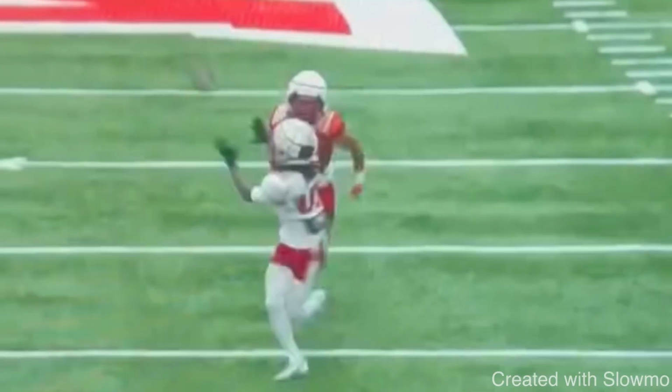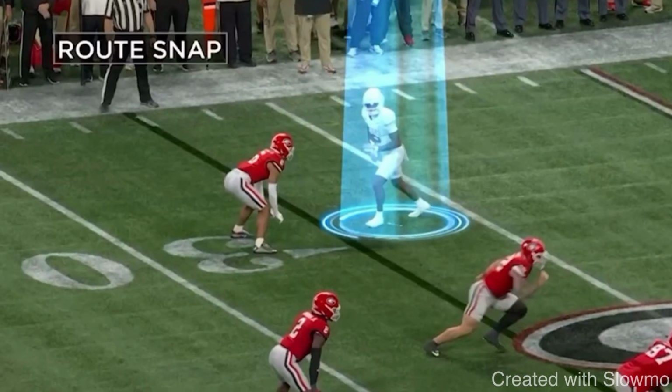Let's get back to this video. So now let's talk about dropping on a dime. So this is a great example of this wide receiver running just like a simple stop route. So a stop route, if you're not familiar, is like a deeper hitch, right?